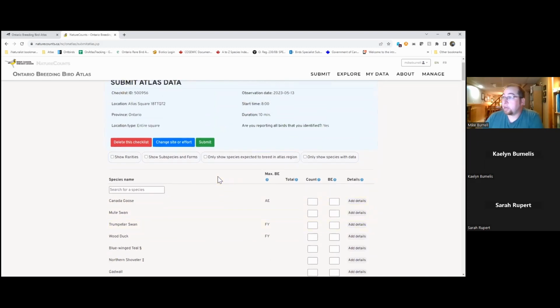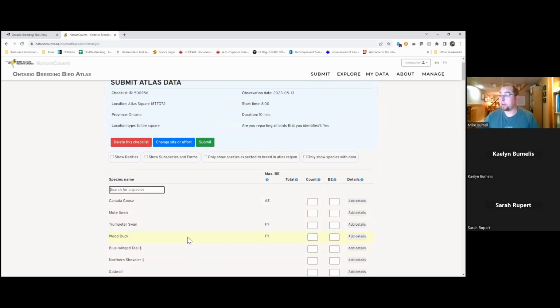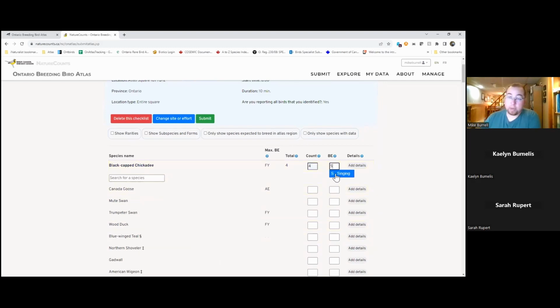So here you can search for a species if you don't want to scroll all the way through the list. So I had black-capped chickadee. There it is, and it pulls it up to the top of the list. So we had 4 black-capped chickadees, and then breeding evidence, we had S. And when you type in the breeding evidence code or start typing in the code, it'll come up with the possible options that match that. So S, the only one that matches is singing. That's the one we wanted.